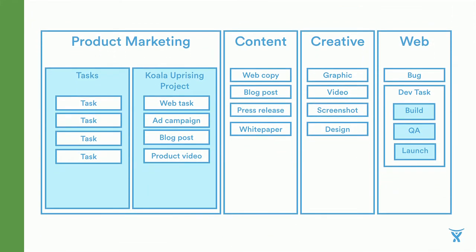Looks kind of similar, but it's a little different, right? Because we have 4 different JIRA Core projects, each pertaining to the teams that are working on this project.